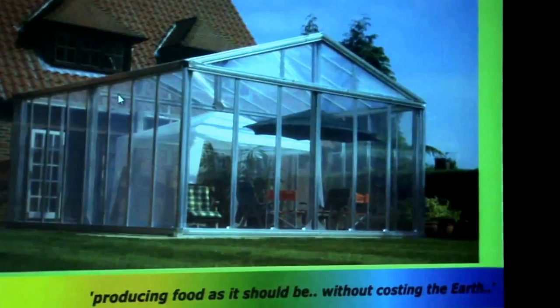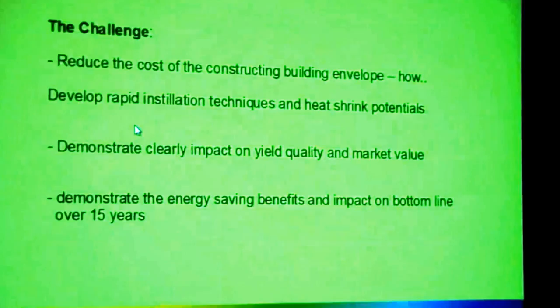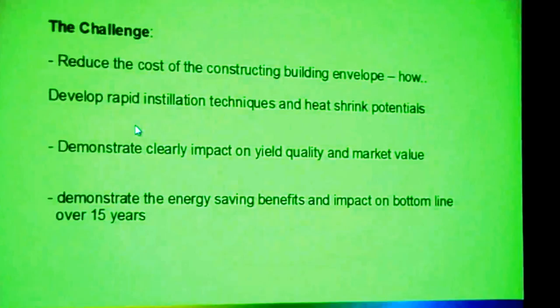Okay. So our challenge with ETFE is to reduce the cost of constructing the building envelope itself. And this is all about developing rapid installation techniques. We're working with Sapa, the aluminium profile company, to develop processes where you have this material coming straight off the roll with a wheel and a ridge and a wheel in the gutter, straight off, straight into the building, even upside down, and put the bottom layer on.